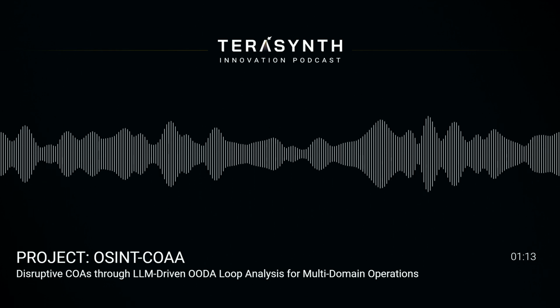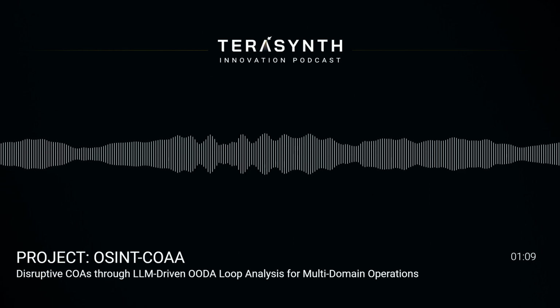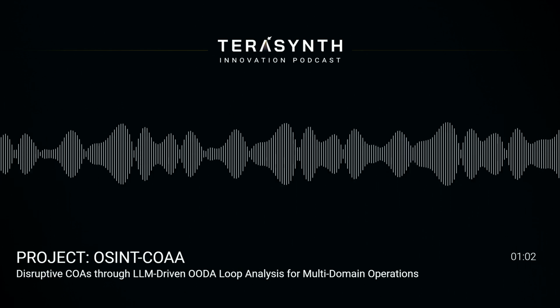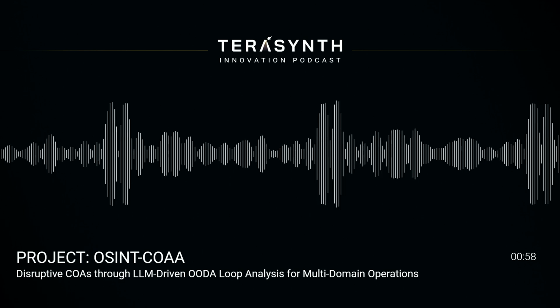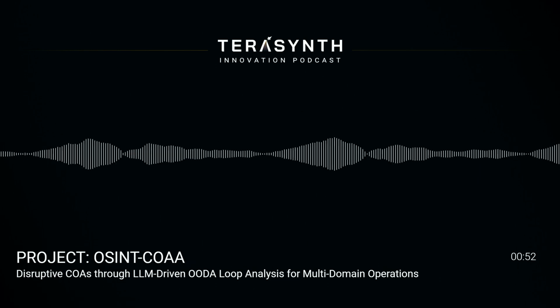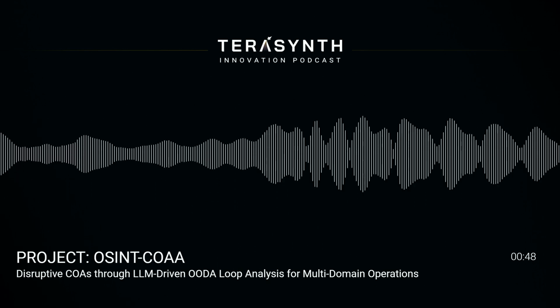One thing I like about this Terasynth system is that it keeps humans in the loop. It's not about handing over control to the AI. It's about using it to make us better at what we do. Yes, that human-in-the-loop approach is essential. AI can analyze data, it can pick up on patterns, and even create different options. But ultimately, it's humans who need to understand all those subtle nuances, consider the ethical side of things, and make that final decision. This has been a really fascinating deep dive.